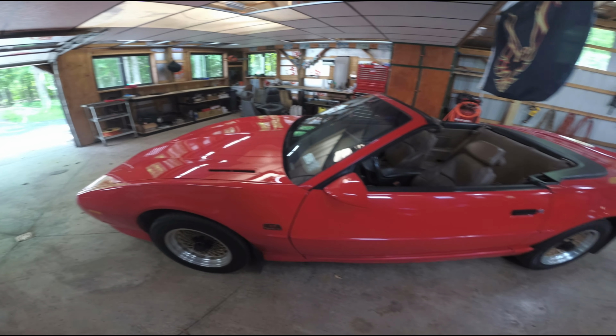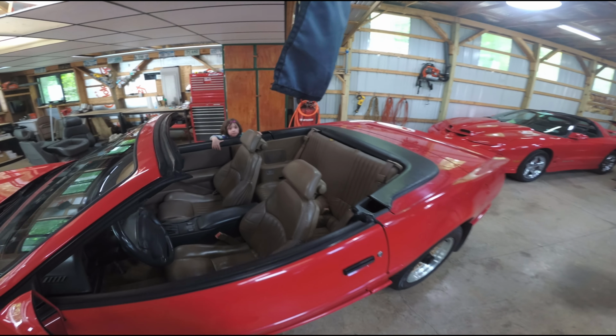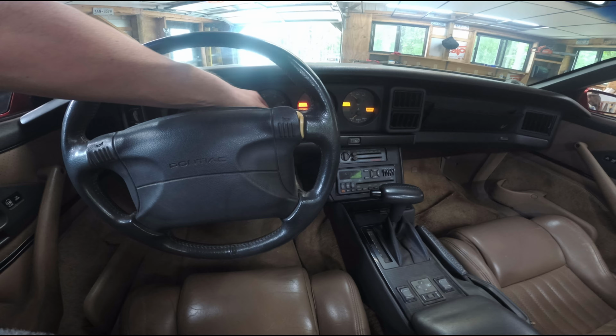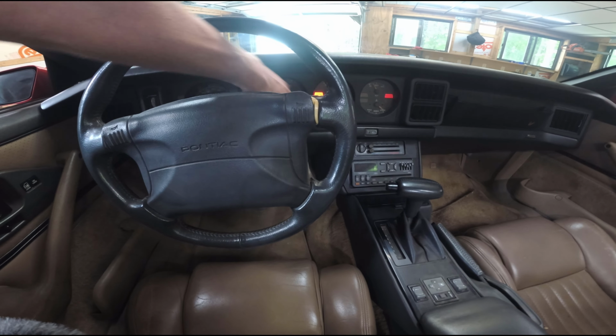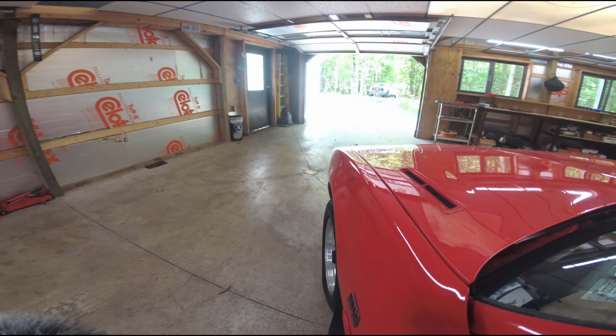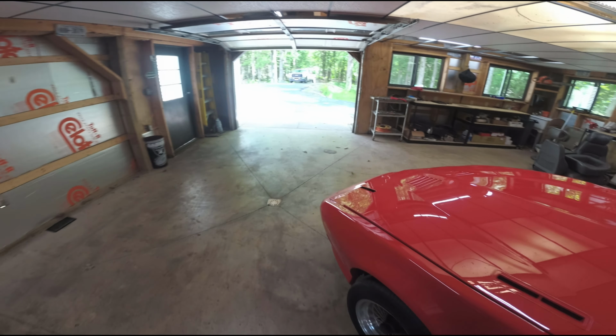But yeah, let's start it up and hear a roar. Ready to hear the car, Bella? Yeah. So the car starts right up. That's just amazing for its age. Starts better than the Knight Rider car.